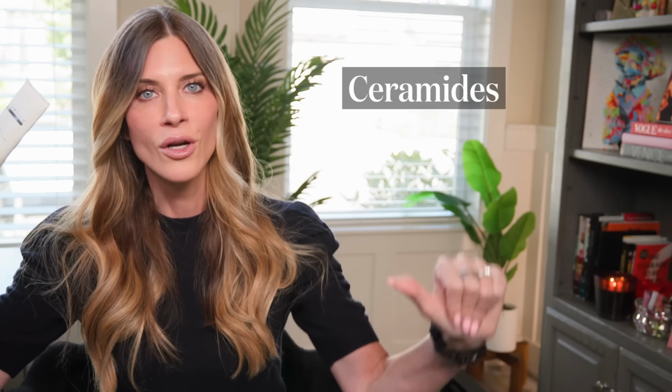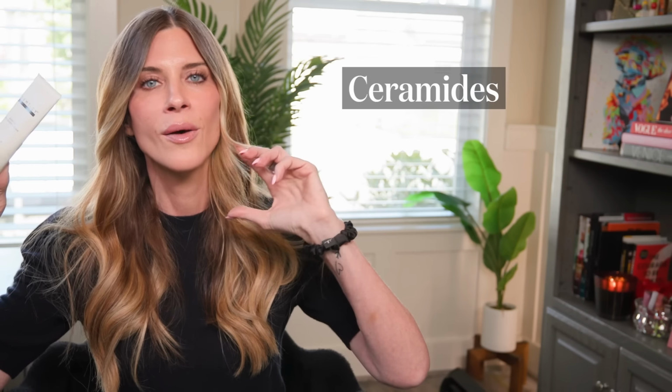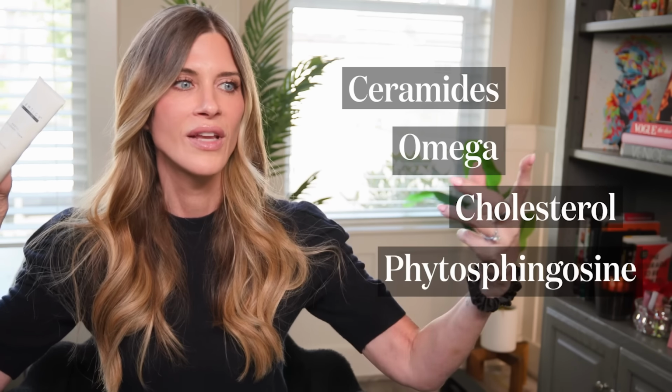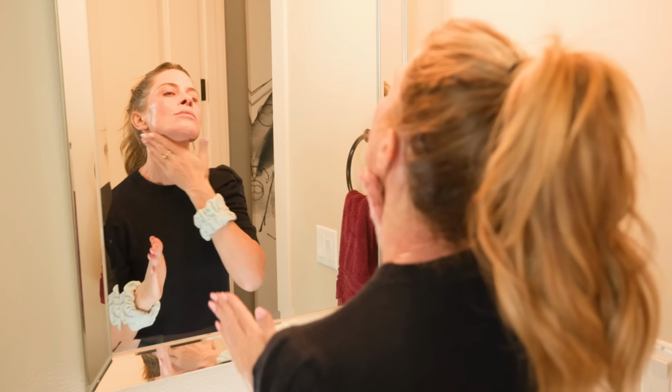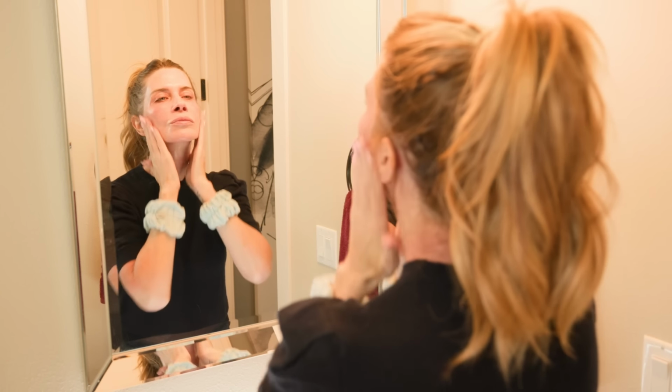This could be Vanicream. This could be any moisturizer that has ceramides in it, that has some maybe omegas, that has cholesterol in it. Look for phytosphingosine, stuff that is really kind of rich, and you just want that layer so that you're just feeding your skin overnight and you're protecting your skin and you're trying to do a little bit of trapping of everything that you put on underneath.